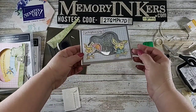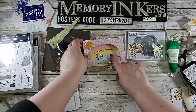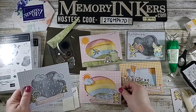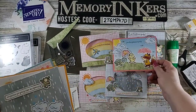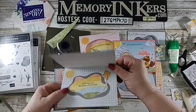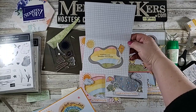And then of course it's a card. So cute, cute, cute. So here are my alternatives. The ones with the boo-boos. And where did I put the rest of them? These are the Stampin' Up! originals that you'll see in the kit. And here are some of my other alternatives. There we go. I think that has something on the inside. Yep. This is probably my favorite inside.